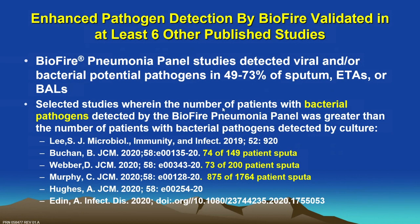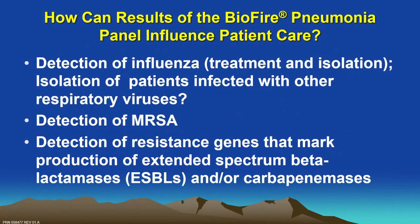If we look at just the detection of bacterial pathogens that were detected by the Biofire Pneumonia panel and not detected by culture, it was quite significant, and we'll just quote the Murphy study because that's the largest number of patients evaluated. In 875 of 1,764 patients' sputa, the potential bacterial pathogen was detected with the pneumonia panel, where it was missed by routine culture and sensitivity.